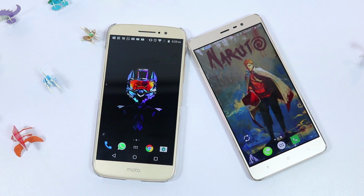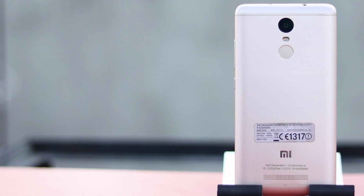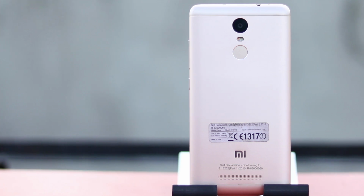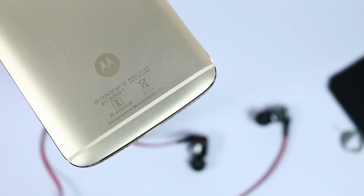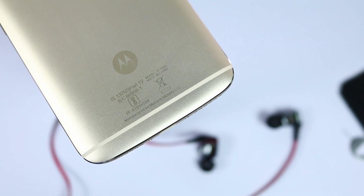If you still can't decide between these two phones and want my suggestion, go with the Redmi Note 3. It is better than Moto M in every aspect and it will last you much longer. If you're a normal user who doesn't like Chinese companies and want to buy a branded phone, then you can definitely buy Moto M. It is not better than Redmi Note 3, but it is definitely better than what Samsung, LG and HTC are offering.